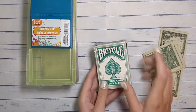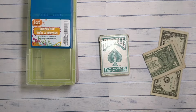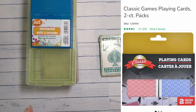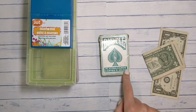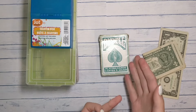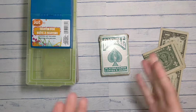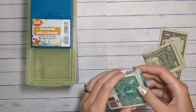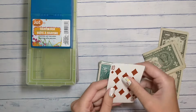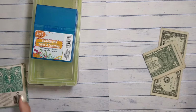Next we have playing cards. This specific pack is not from the Dollar Tree, but they do have playing cards. It's actually a pack of 2 of them. I think they're a bit smaller. Did I not take a picture of them? I didn't take a picture of them, but it's a 2-pack. I believe they're a little bit smaller than a regular pack of playing cards, but you can do the 52 card playing challenge like I have in the past if you want to go check that out. I have a playlist called 52 week playing card challenge, and you would just pick a card, a 10, and then you would stuff 10, and then you could put it in one of your boxes like these. Also, there are a lot of cute boxes at Dollar Tree.